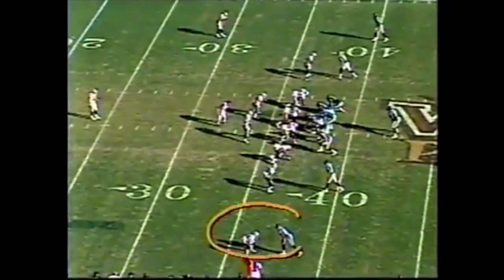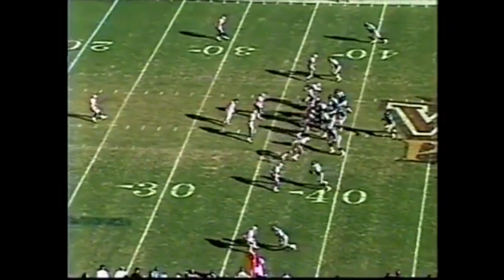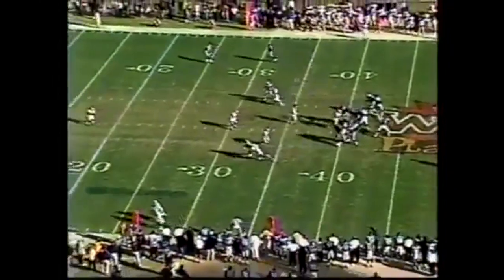What happens? Here they are down at the middle, the bottom of the field. Jimmy Smith against Ty Law. Just watch the speed of Jimmy Smith. Look, they're even. They're even. The ball's in the air. And now Jimmy Smith turns it on and just gets in front of Ty Law to make the catch.